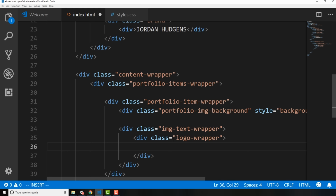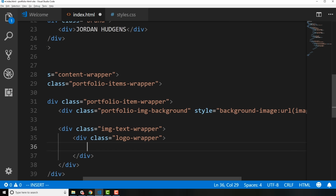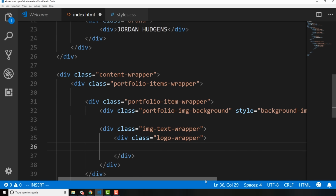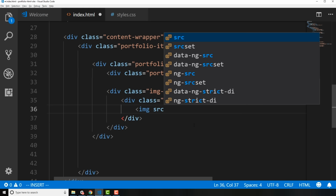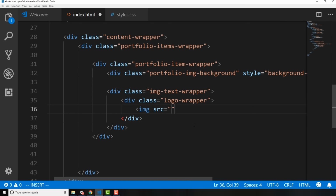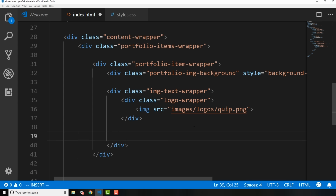Now, you're going to see two ways of working with images with HTML and CSS. The first is when you want a background image, then you use straight CSS code, just like we have right here, with a call to the URL of wherever it's at. If you're using images inside of your HTML, then you want to use what is called the img tag, and then you pass in src, which is short for source, and then you pass in the path. For my first one, it was images slash logos slash quip.png, and make sure you don't have any spelling mistakes or anything like that, or else it will not find that.